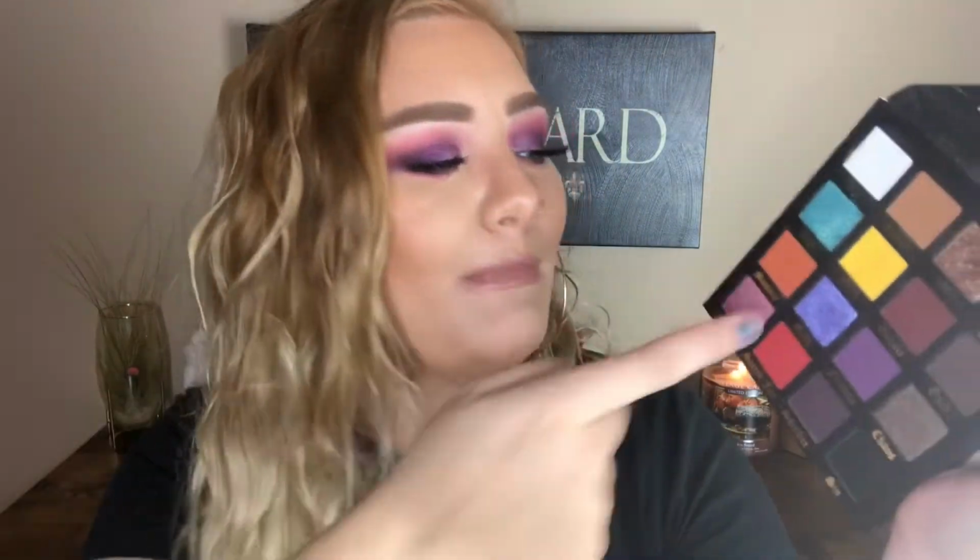But this palette I feel like is good for beginners that know they're mainly gonna wear neutrals Monday through Friday, but maybe on a Saturday night you wanna throw that blue into your look, or maybe the purple, or maybe use that red in your crease, or maybe a pop of yellow in the inner corner. You're mainly a neutral kind of girl, but you do wanna add some spice to your life, some color. I feel like this palette is perfect for you.